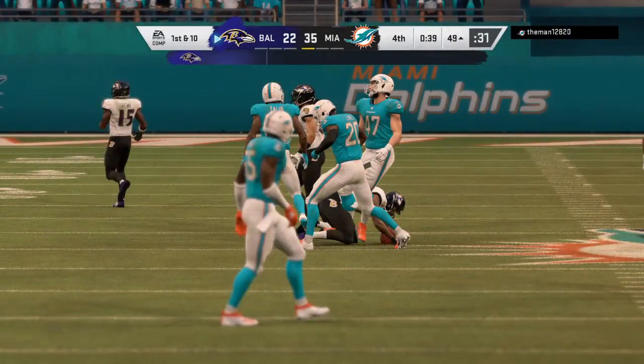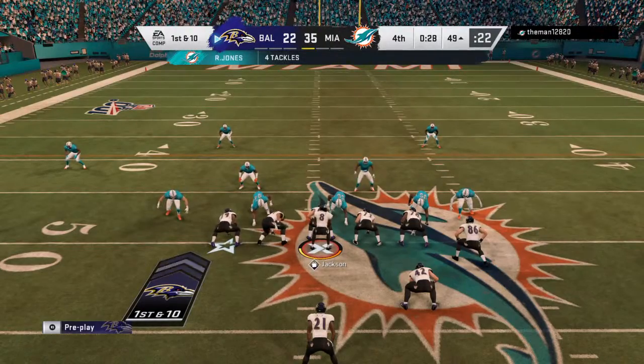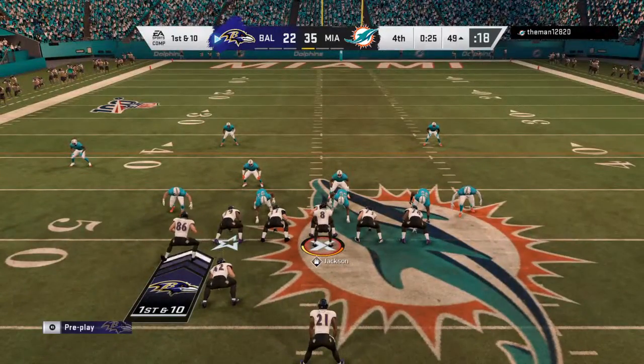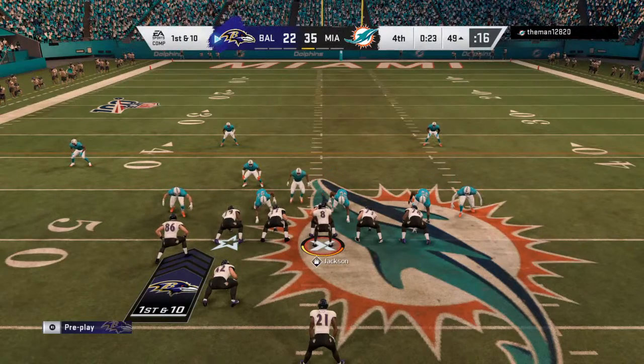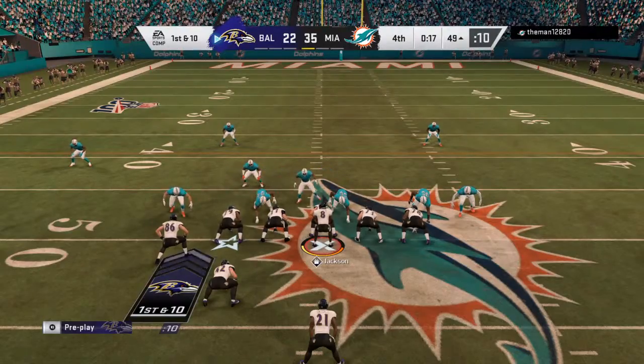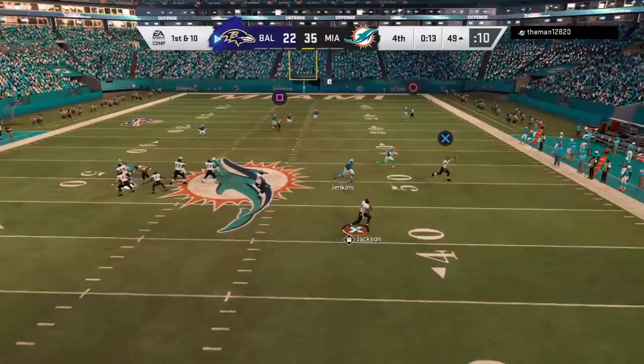No, the drag, that guy can be your safety valve. We saw it right there. Yeah, and it picked up a first down for them, too. They're running it. You go back. They go play action here on 1st down.